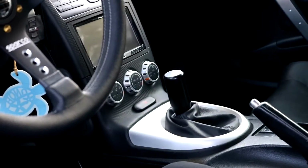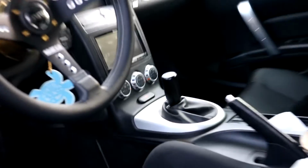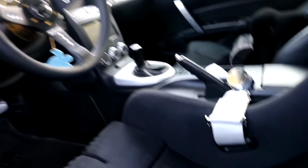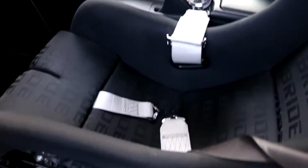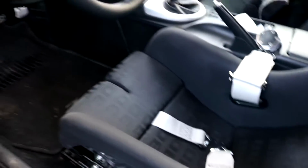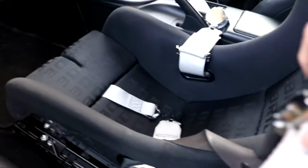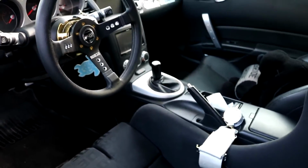Of course, we have our Tomei shift knob. This is the Duracon Tomei shift knob in long formation. Love the feel of that thing. I will not be changing it anytime soon. I absolutely love it. We've got our Bride Cusco collab seat in here. This is a Z33 fixed bucket seat. Love this seat so much. It's so comfortable. I've got my 5-point NRG harness as well. Love it. It's a very nice snug fit. I feel like I'm strapped into a rocket ship or something when I'm all strapped in.